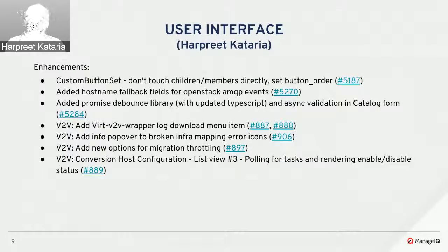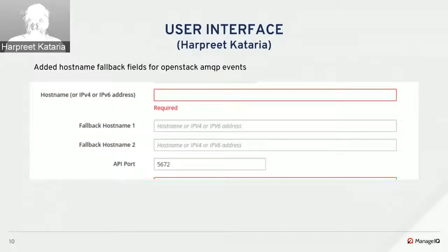On the enhancement side, there was an enhancement made to the custom buttons reordering code within a button group. For the rest of the enhancements, I have screenshots to go over, so I'll skip over this slide. Next slide, please. On the OpenStack provider form, 2 new fields were added to allow adding of fallback hostname 1 and 2. As you can see, the 2 new text boxes were added on the screen. Next slide, please.